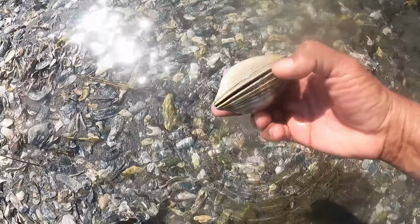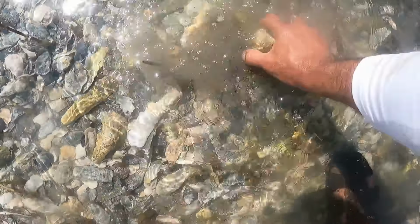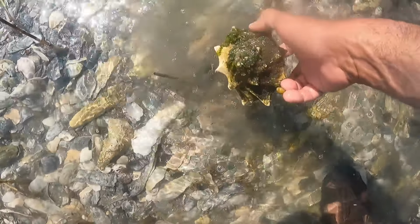It's a dead one. Nothing in it. It's nothing like this one here. Let's see. Nothing in it. Just a lot of algae.